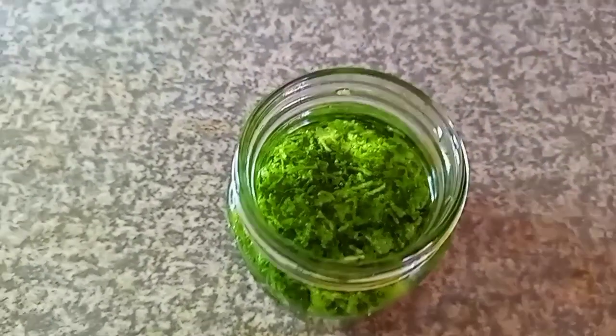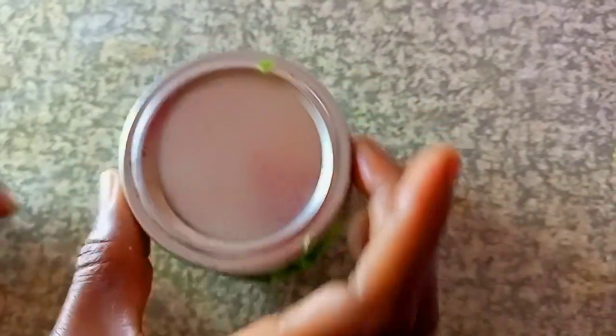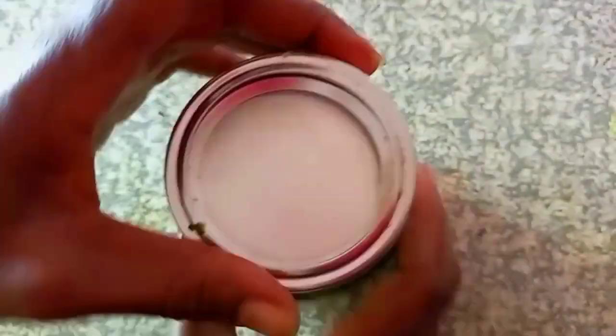At this point, I'm going to cover it very well. That is how it looks. And then I'm going to let it sit for 7 days. Make sure that you put it in a dark corner and give it a shake every day so that it is well combined. Of course, we are not going to add any preservative because we didn't include any water in our cucumber oil. So shake it every day.